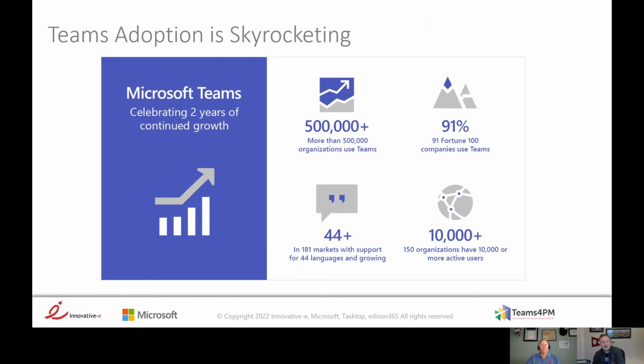So we talk about how Microsoft Teams is really where we want to do all this project and work management. Why do we want to do it there? Well, take a look at these statistics. Microsoft Teams is celebrating 2 years of continued growth, and we call it hockey stick growth sometimes when you see a graph like that.